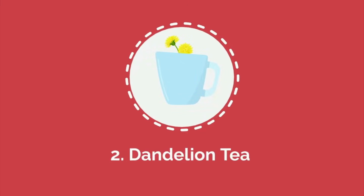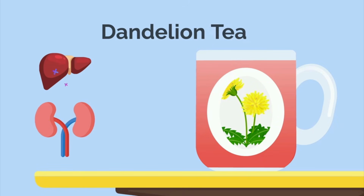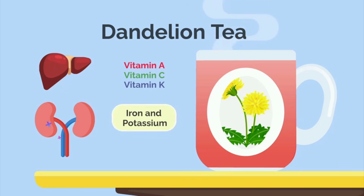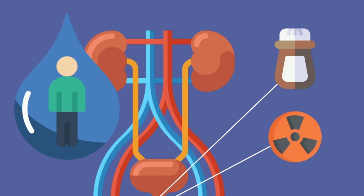Number 2. Dandelion Tea. Dandelion tea is a powerful herbal remedy known for its liver and kidney detoxifying properties. Rich in vitamins A, C, and K, as well as minerals like iron and potassium, it helps enhance kidney function by acting as a natural diuretic. This promotes the elimination of excess water, salts, and waste from the body.